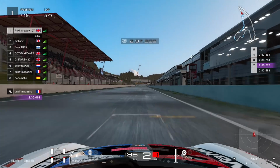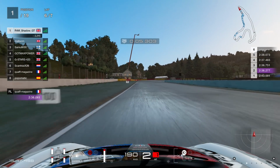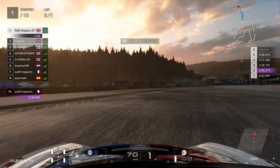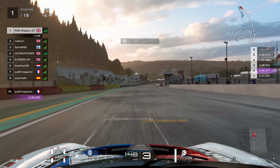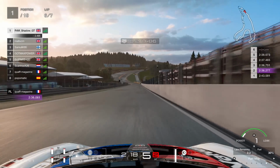Look at that, struggling for grip. Look at that gap though. He makes that one mistake, the gap goes up to 2.2 seconds. He was maybe half a second behind before that, and as I said earlier, you make those mistakes, you lose a lot of time in the rain, and that's exactly what's happened. The gap, in fact, it goes up to 2.5 seconds now. So this is a really good opportunity to win this race.